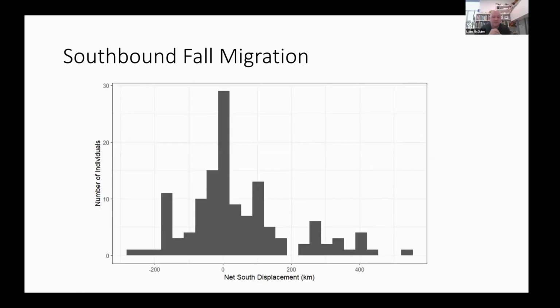Lisa's also quantified this in terms of what we call the net south displacement. From where we caught the bats, where's the last place that we saw them? Is it actually to the south? And yes, many of these bats were getting a couple hundred kilometers south of where we first tagged them. There's a big cluster here at 0, but this is a bit misleading.